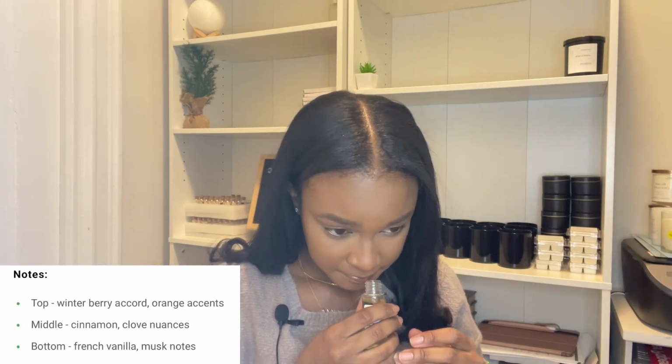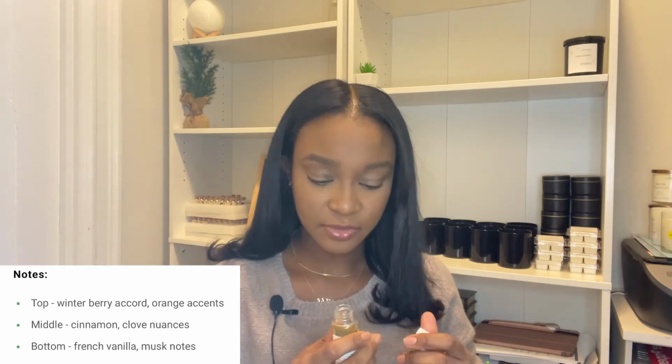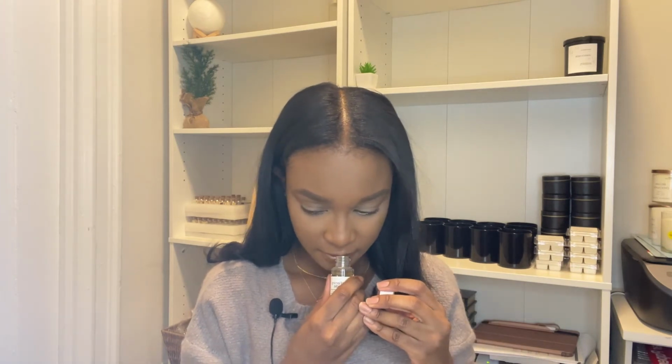The next one is Winter Wonderland. So for this one, I don't know. There's like small hints of cinnamon for this one. It's a very subtle smell with very small hints of cinnamon. Also a little bit spicy to the smell outside the bottle. I don't know. I think it's very subtle. It's a very subtle fragrance oil.